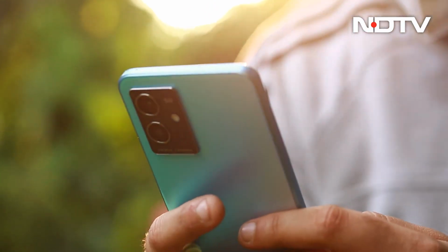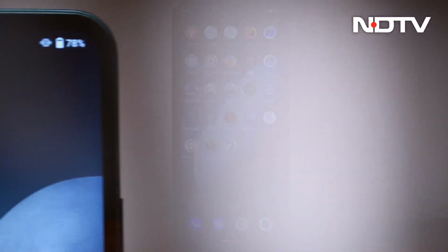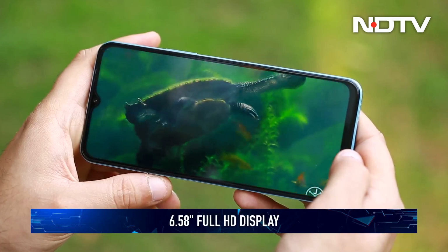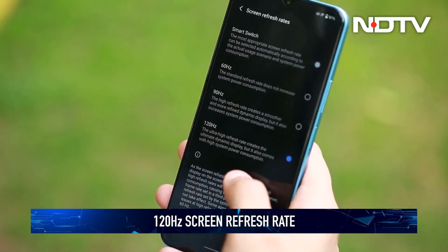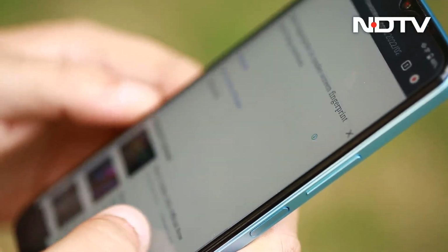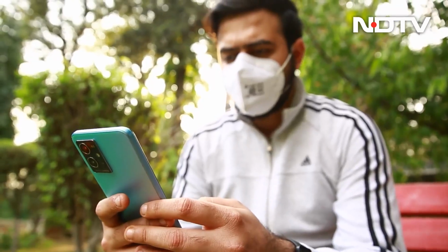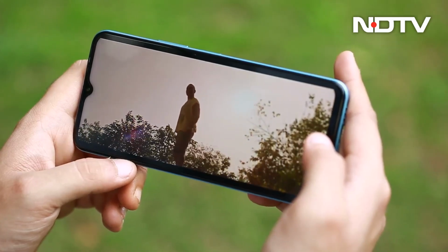Unfortunately, all the glitz and glamour at the back can't make up for the disappointing front. The teardrop notch and the big bottom bezel make it feel a little dated. Sticking to the front, the 6.58-inch Full HD display with 120Hz is one of the key highlights of the phone. The screen is responsive, the colors are vivid, and viewing angles even under direct sunlight don't disappoint. However, the missing stereo speakers take away from the T1 5G being a complete package for multimedia enthusiasts.